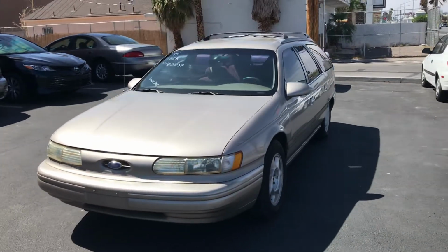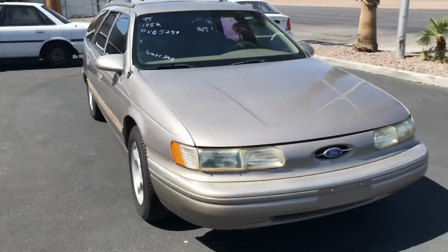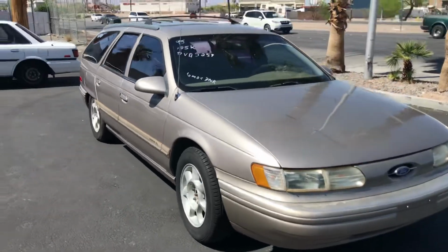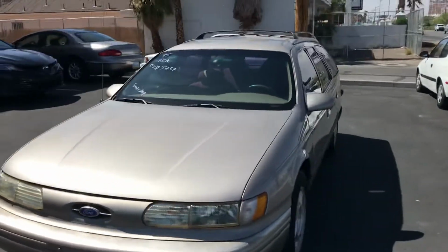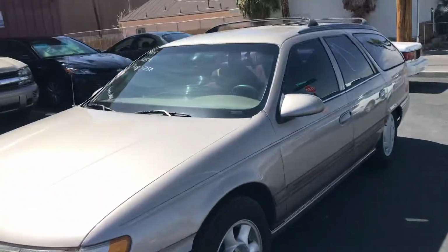Hey everyone, up for auction, we have a 1995 Ford Taurus wagon, and we're going to do a walk around just to show the overall condition. This was a donation car. It actually runs really well, and it's got really low miles on it. It comes with a smog certificate, and it's ready to just be picked up and driven away.